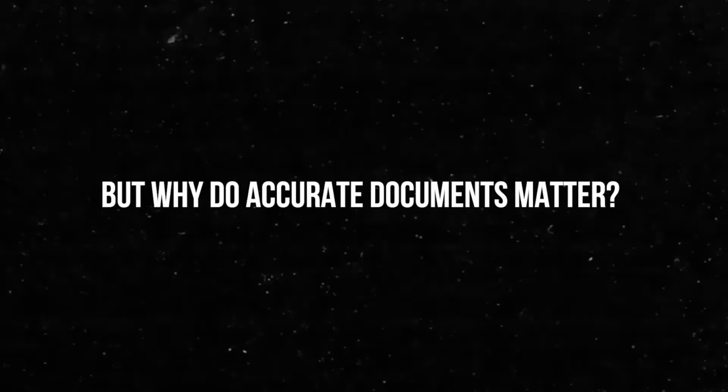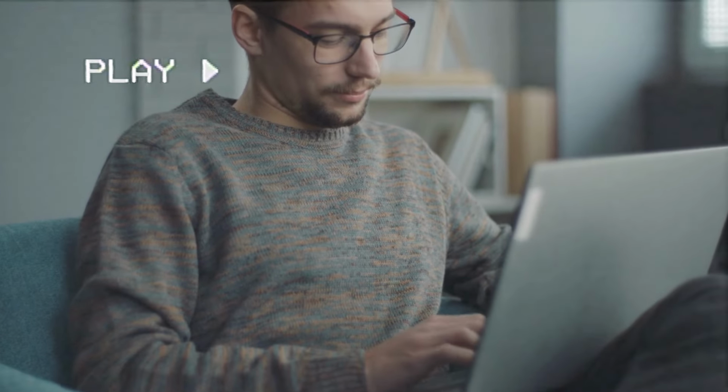But why do accurate documents matter? Well, what can happen is we'll submit an application to the bank. If there's things missing, like a pay slip wasn't there, an ID document's missing, it can delay things because then the bank has to come back to us, ask for information, we've got to go back to you, and it goes on and on. Let me show you a real life story about Mark, one of my clients.